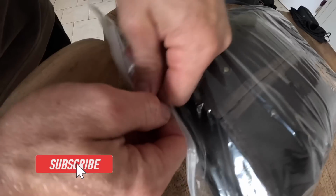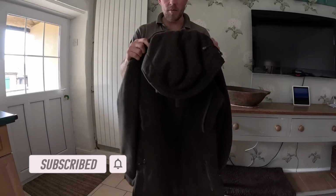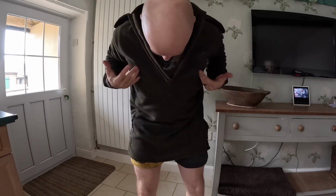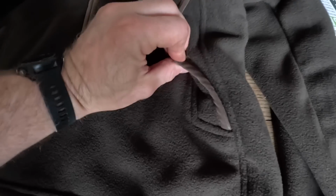Exciting delivery. Oh, look at this. TorraMór coming up with the goods. This is the new TorraMór fleece smock. Look. Amazing. Loving this trim. Detachable hood, long back, zip pockets and hand pockets. I've got their first generation smock because that one's the second generation and I lived in it last winter. It's incredible. But that new one is next level.